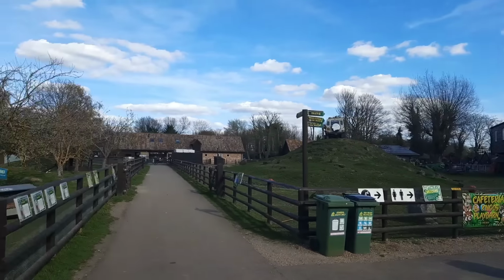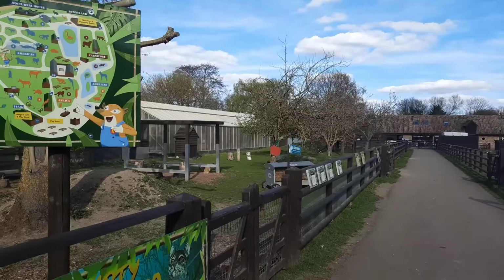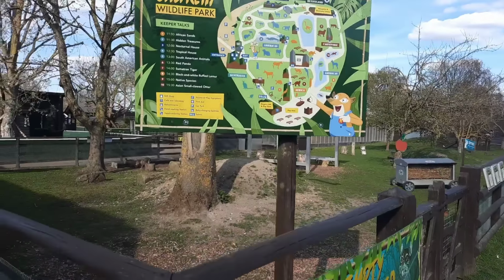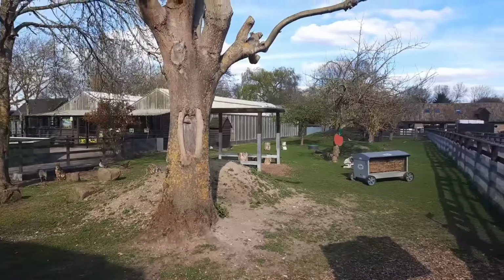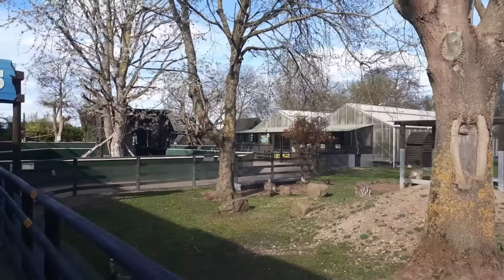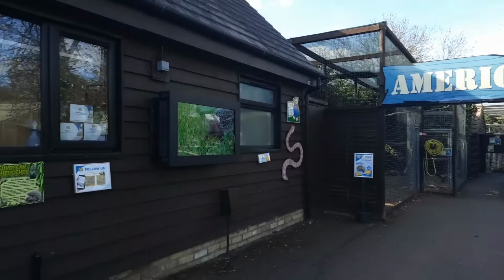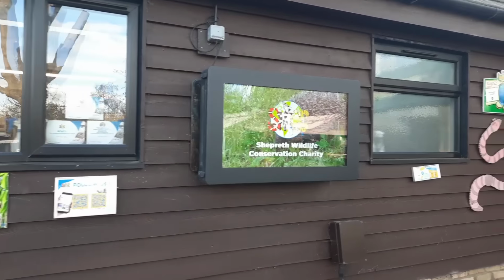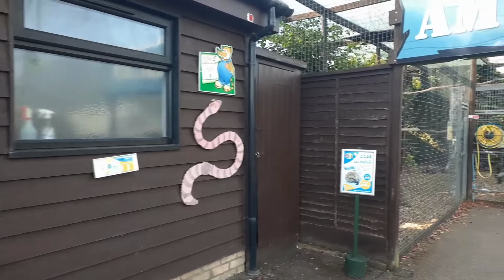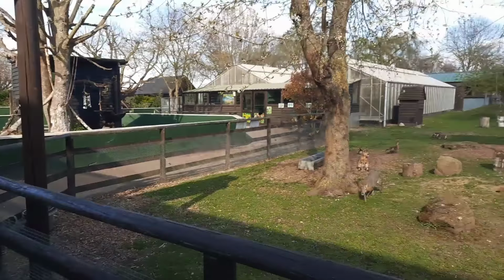But if you go to the left, you've got the capybara and mara enclosure that goes round the tropical buildings. So we'll head round this way. We've also got here at the park the hedgehog hospital, which is not open to the public. There are still hedgehogs in there.